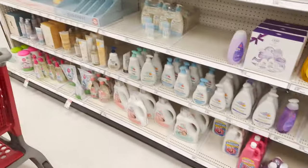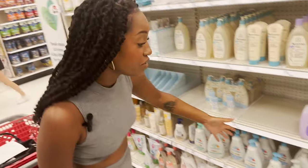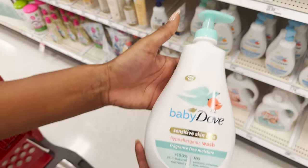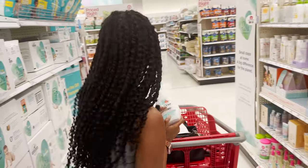I don't have the smaller size. Usually I get this size. It lasts about 2.5 months, so I'm just going to get the larger size for $9.99. Not a bad deal. It'll last the rest of the summer, I know that, so we'll get this.